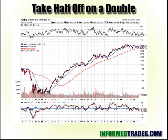Take half off on the double. On the screen right now, you see a chart of Apple. Apple's gone from very low prices to over 600 now, at the time this video is being made. The same concept applies with Apple stock that will apply in mining stocks. Apple a few years back was at 200, 100. If it doubles, that's a great time to take half off, play with the house's money.